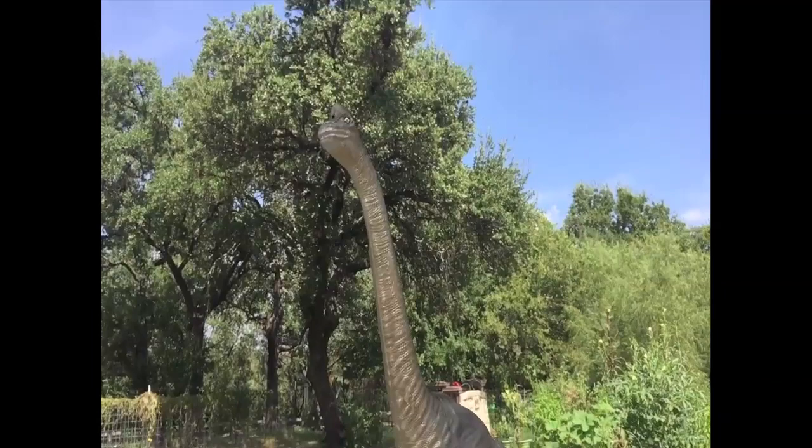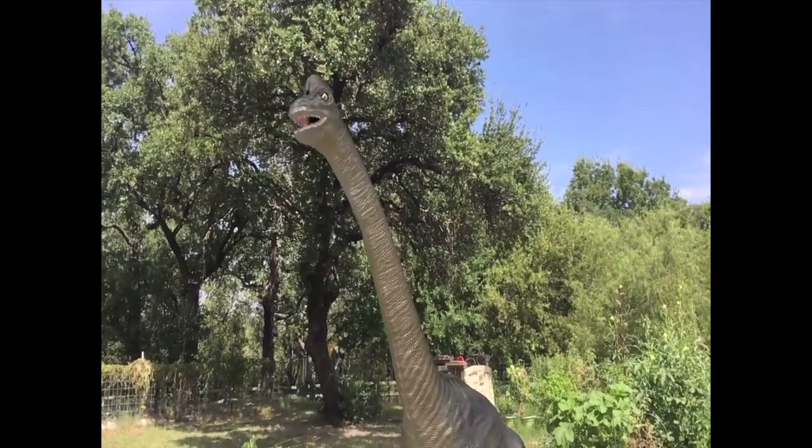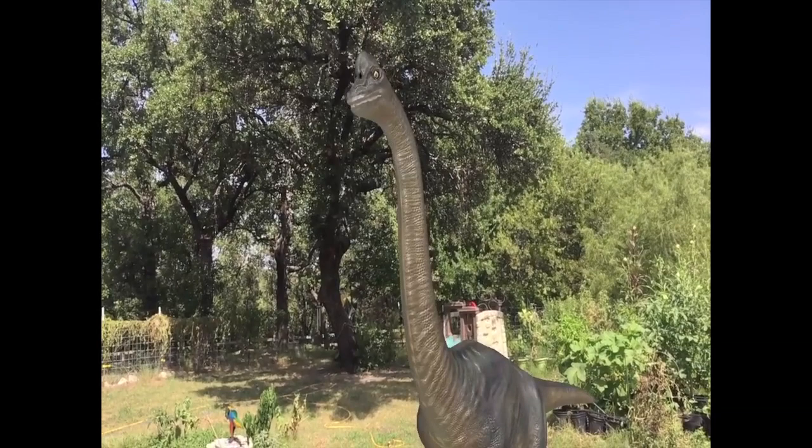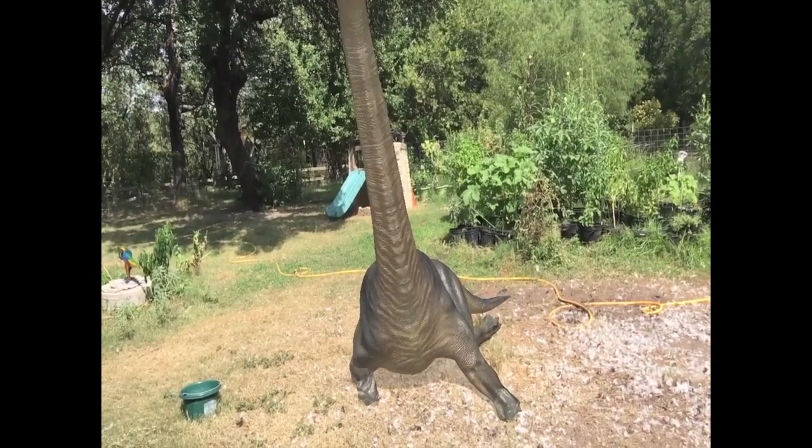He's not a really big brachiosaurus. Nice voice. This one is actually a juvenile. He's real good for thinning out the live oak branches that grow too near the house. Oh, look, he's laying down to sleep.